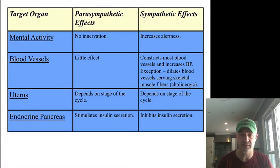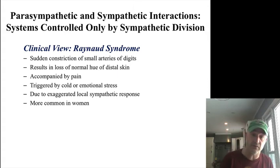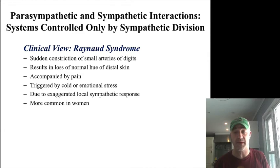And again, last one here. There are some interesting, weird sympathetic ones here, where sometimes there's an abnormality. Raynaud syndrome is an example of this, where you get an almost overactive sympathetic response and too much vasoconstriction in the fingers, and you get almost white fingers and pain in the fingers in the cold or with stress. It tends to be more common in women, but it's an overactive sympathetic response.